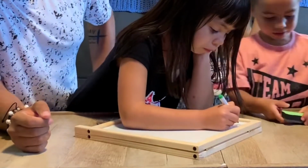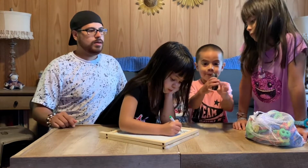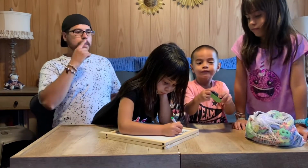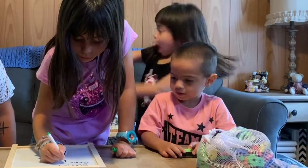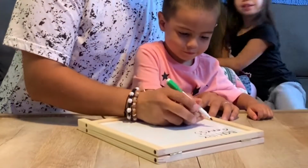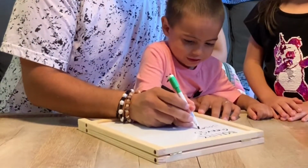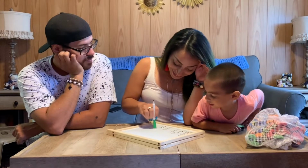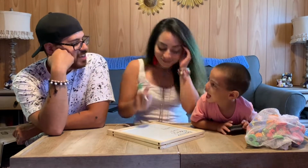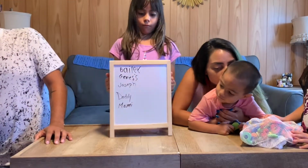Alright, you're going to write your name. She said a puppy bone. Show the camera. We got a puppy bone. So the eraser looks like a puppy bone. I'm going to write my name too. Mommy's turn. It comes with an eraser on the marker. Mommy tested it out already, and it works. Look, we wrote our names.